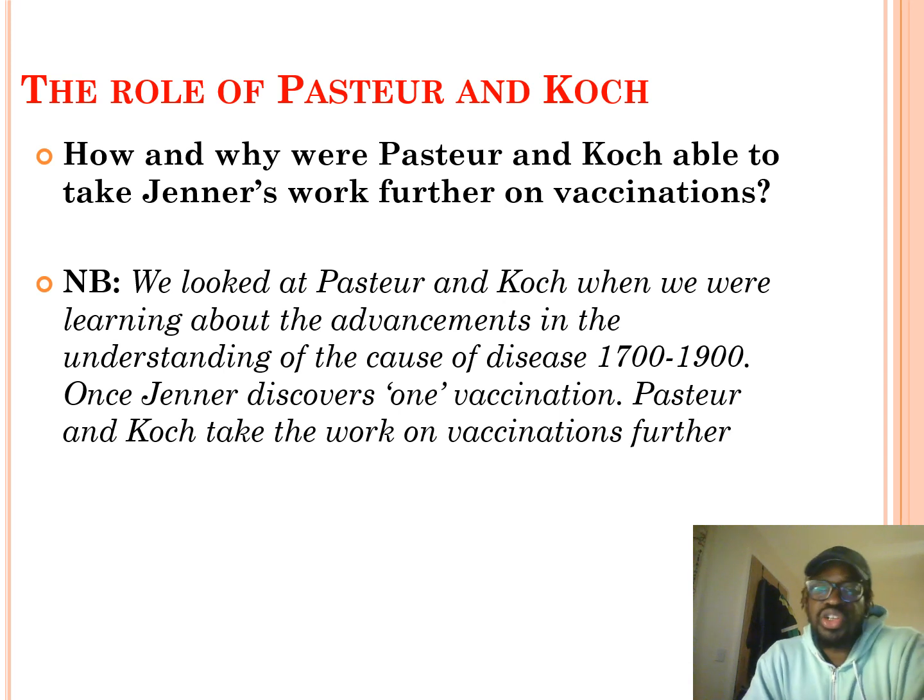Then we return to Pasteur and Koch. You may remember this was back when we were in school, again 1700s to 1900s, when we were looking at the cause of disease and ideas about the cause of disease. Remember, Pasteur finds germs. He comes up with germ theory. He disproves spontaneous generation and is able to show how germs cause disease, or cause decay or things to go off. Koch is able to use industrial dye to find specific germs that cause specific diseases. That's what we did ages ago, and that was on understanding the cause of disease.